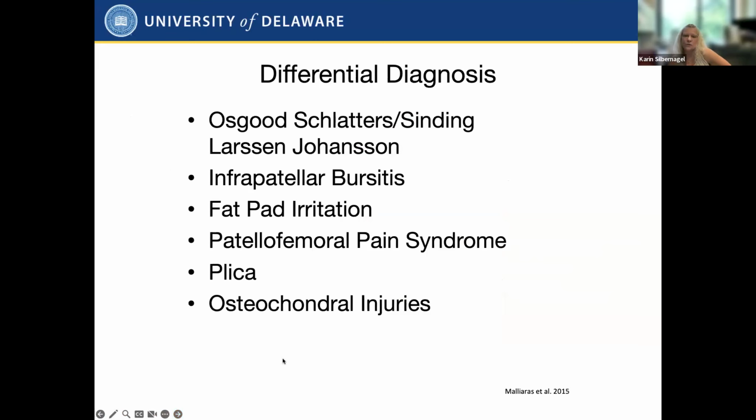There are other diagnoses, just to put it out there too, especially when we're looking at younger patients, that could have Osgood-Schlatter's disease, which is pain at the tibial tubercle, or Sinding-Larsen, which is when you have the growth of the patellar tendon in the other areas. A good clinical diagnosis, a good palpation is really important to make sure you have the right diagnosis.